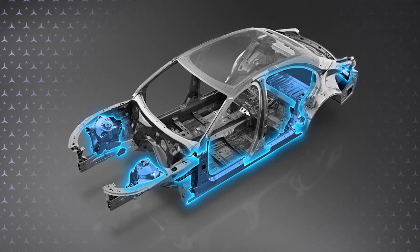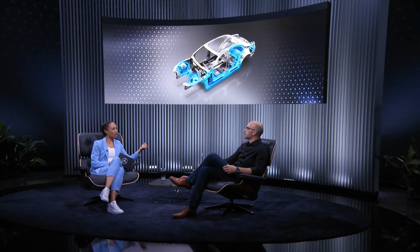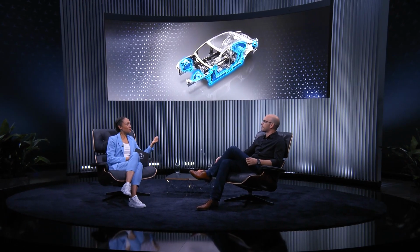This is very helpful to even further reduce noise and to prevent these disturbing vibrations. So after having spoken about the non-visible features, why don't we speak of the visible features?